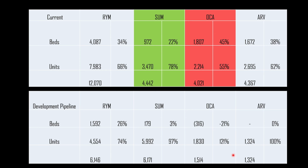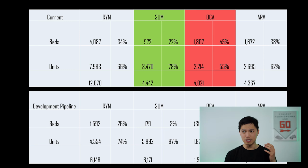And in terms of development pipeline, I really like what Oceania is doing, decommissioning some of their beds and developing more profitable independent living units as well as care suites. So that is a good sign from Oceania Healthcare, and that is also why I really like this pipeline.